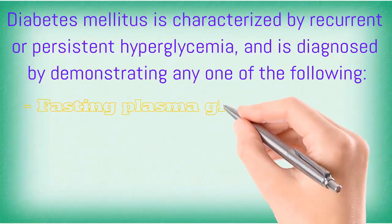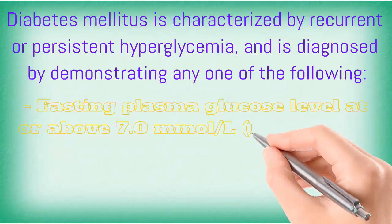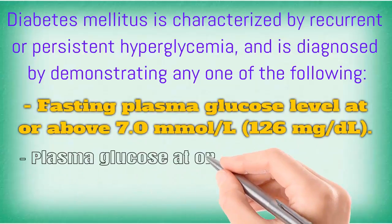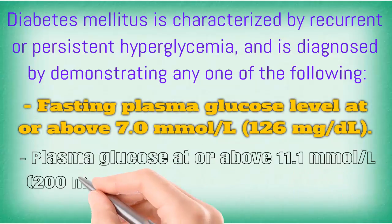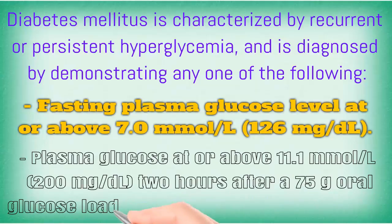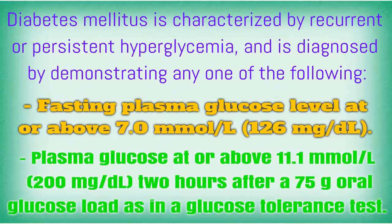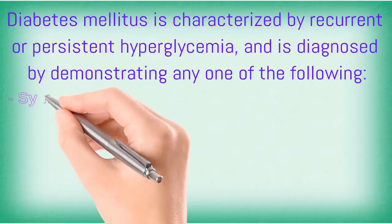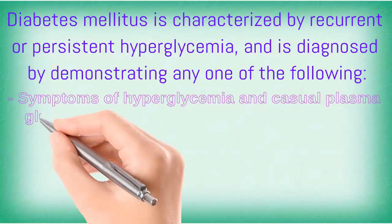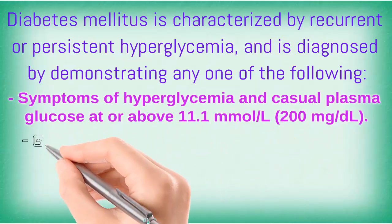Fasting plasma glucose level at or above 7.0 mmol/L, 126 mg/dL. Plasma glucose at or above 11.1 mmol/L, 200 mg/dL, 2 hours after a 75 grams oral glucose load as in a glucose tolerance test. Symptoms of hyperglycemia and casual plasma glucose at or above 11.1 mmol/L, 200 mg/dL.